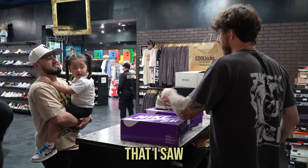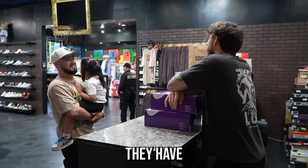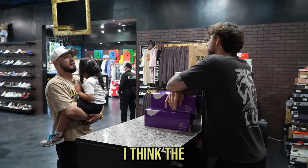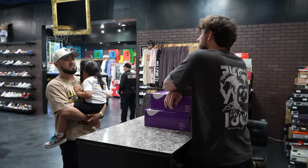The shoe that I saw the other day, I was like, this is a shoe that Frankie would probably get. Mars Yard. Oh yeah, they have that. Those are expensive, or no? Probably. I think the only sneaker shop I've seen them post, and I was thinking I should send Frankie a message.